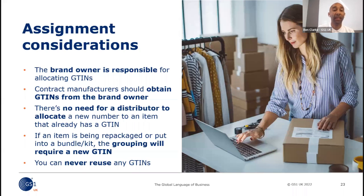And then you can't reuse GTINs. You know, things live forever these days online. And if you've used that GTIN on something else, even if you don't sell that product anymore, if you go and reuse that GTIN on something else, then chances are there'll be two web pages out there with two different products and the same GTIN on there. It causes confusion. So never reallocate any GTINs. If you retire a product, the GTIN should be retired with it.